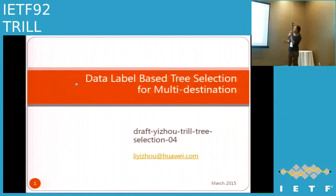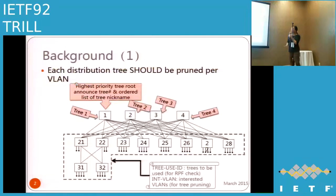This is Ijoli. I'm going to present this data label based tree selection for multicast traffic. It was called the VLAN based tree selection, but later we wanted to be more consistent with the current RFC, which incorporated the data label. So it changed to data label based. Anyway, next slide, please. Here is a little bit about the background.